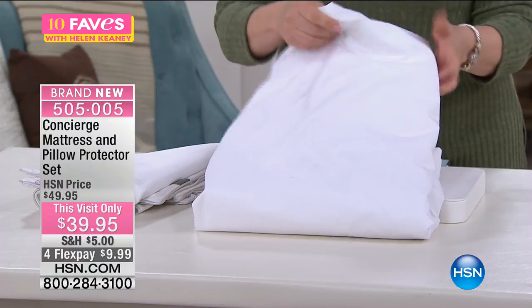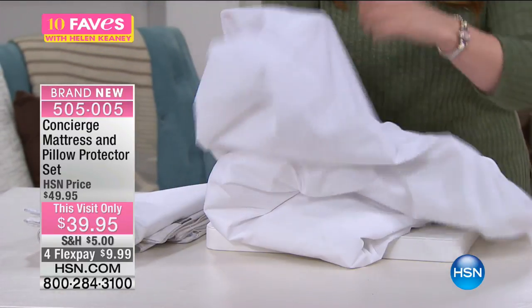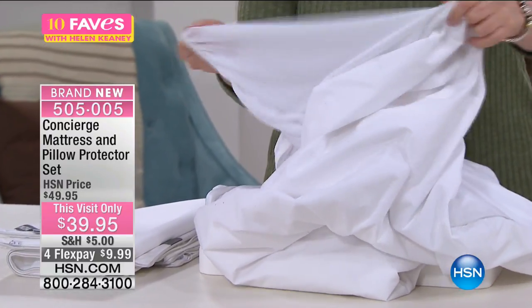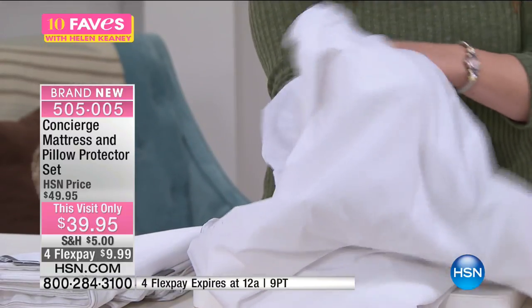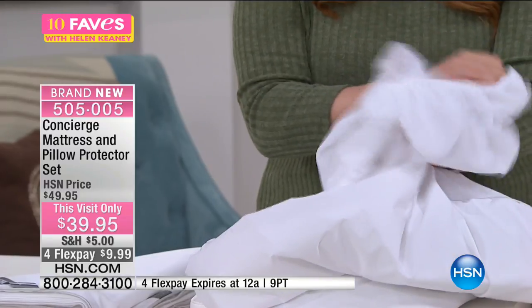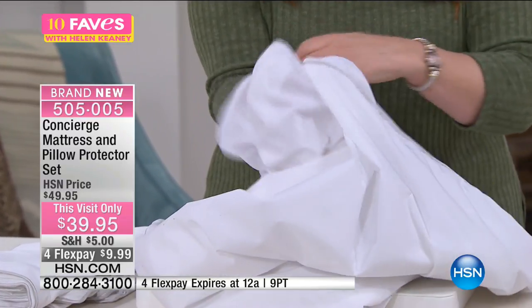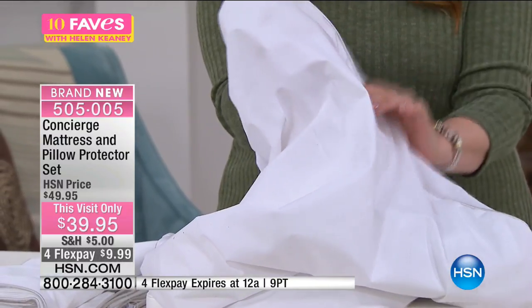I don't know if I'm making a mess by opening it up, but I want to show you how deep the pockets are. So how deep it goes on the bed when this goes all the way around the stretch, a 15 inch deep pocket, and you've got that great protection. And by the way, this is a waterproof layer. So here it is, this is the inside. It is completely waterproof.